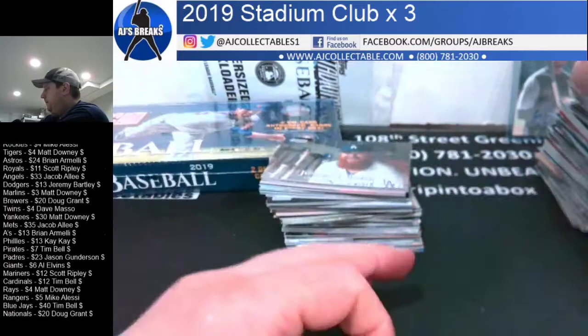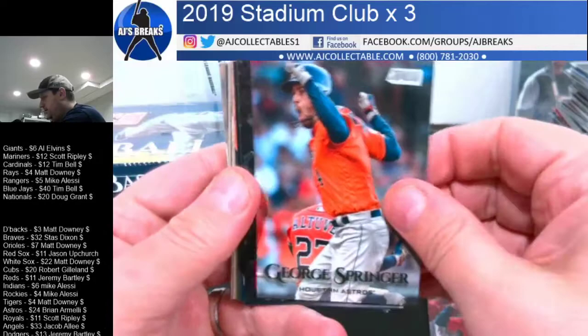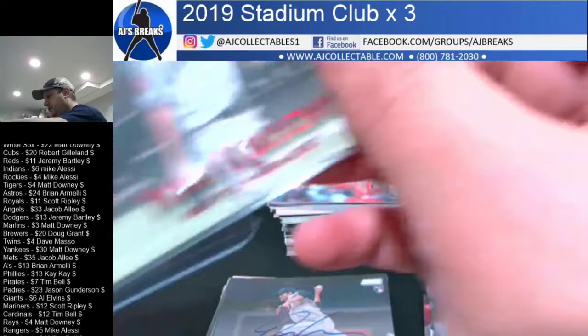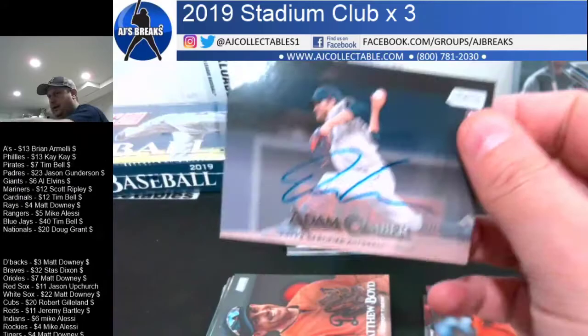Justin Turner. Beard. Kyle Schwarber. Springer. Got a Kikuchi red. Ricky Red for the Mariners. Coming next, going to the Indians with an Adam Cimber base card. Rookie.